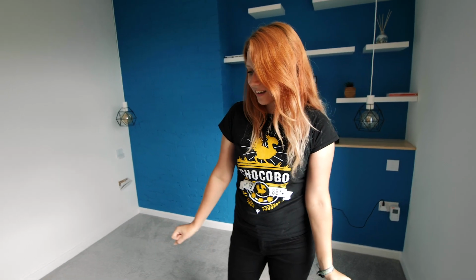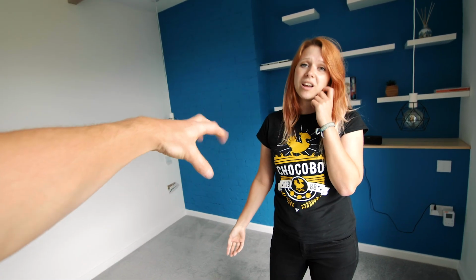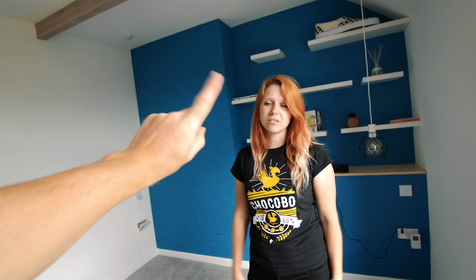So this isn't any old carpet. This is pet-proof carpet, so you can scrub it and, I don't know, it cleans better because we want to get a dog eventually. However, a little puppo. James has just informed me that the dog won't be allowed in the bedroom, so that was kind of pointless.